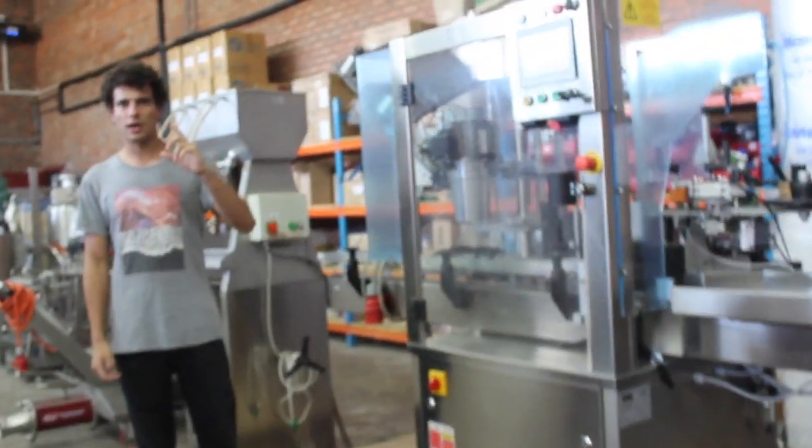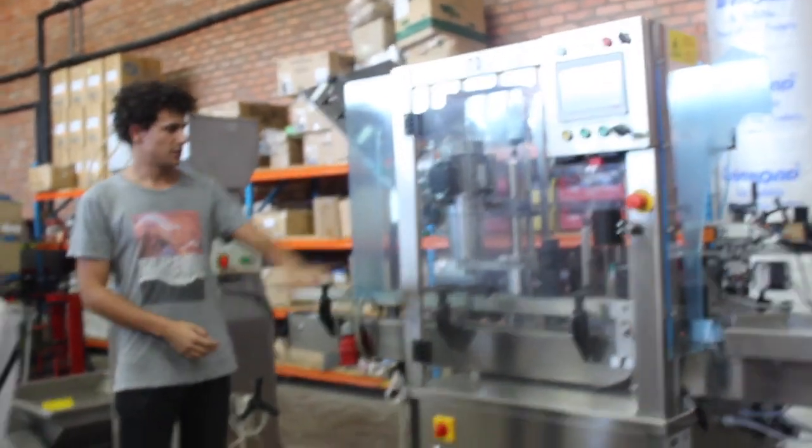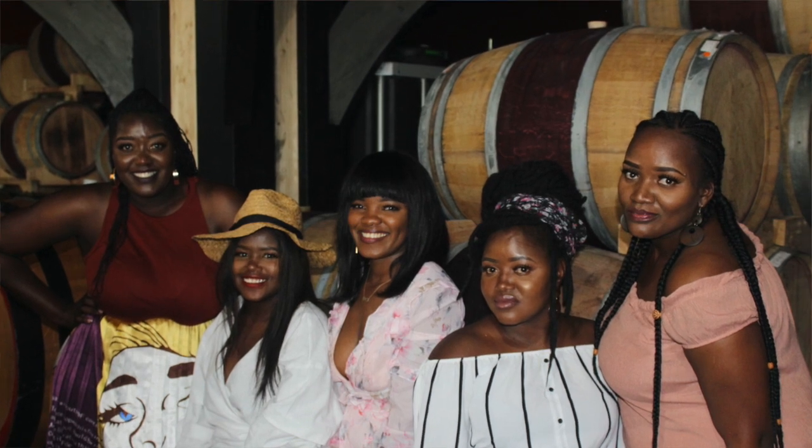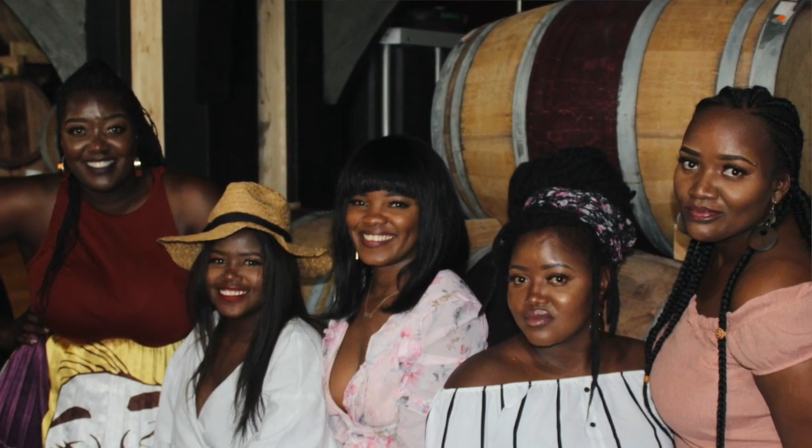Some of our wines have aluminium caps over them, so it will apply that over here. Then it will move on, apply both the front, back, and neck label. Barrel cellar.